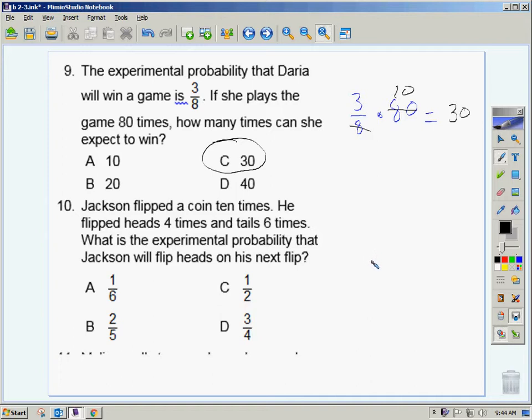Jackson flipped a coin 10 times. He flipped heads 4 times and tails 6 times. How many times did he flip the coin? 10. What is the experimental probability that Jackson will flip a heads on the next flip? The experimental probability was 4 out of 10, which is the same as 2 over 5.